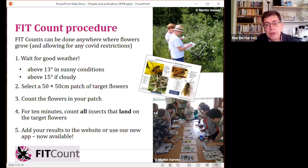And there's instructions and suggestions as to how you can do that in the documents that are on the POMS website. We encourage you to pick a particular target flower, but if you can't find one of the ones we're suggesting, it's fine to use something different as long as you record what it is. And you focus on that particular flower within your 50 centimetres and count all the insects that actually land on the flowers within the 10 minutes that you use for the count.